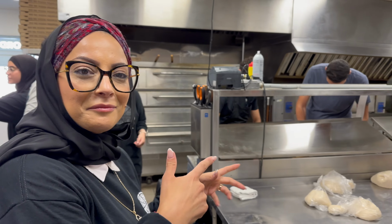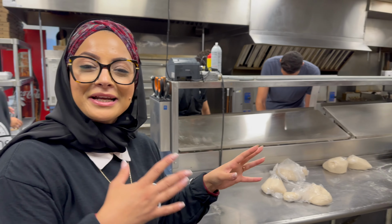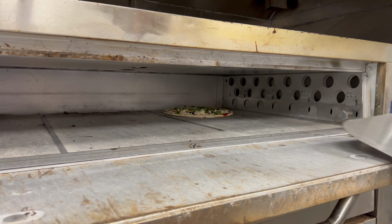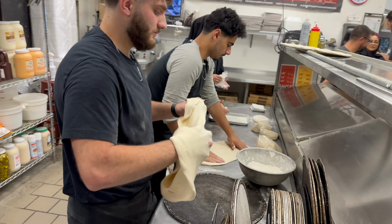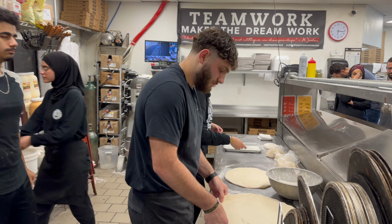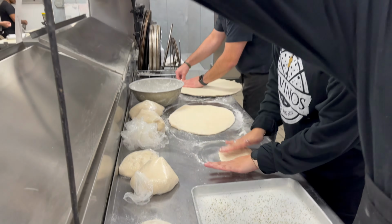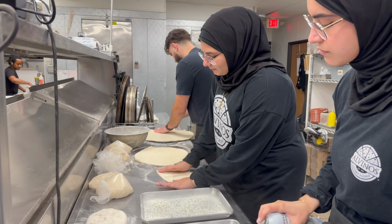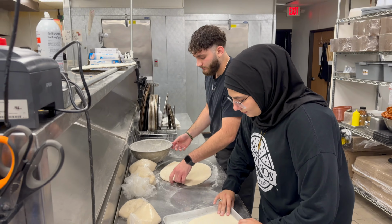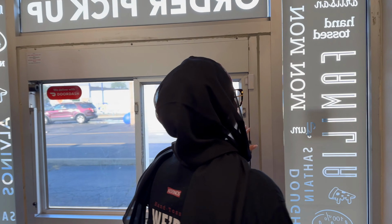Behind me, you might be able to watch some live action of our hand tossing style. In addition, we've got a beautiful team of people who work together to make sure every single pizza is made with the freshest ingredients, the most authentic artisanal style, and cooked in our stone ovens. We also have a super convenient pickup window, so when you pick up your pizza, you don't even have to leave your car. You just come on over and pick it up from the pickup window.